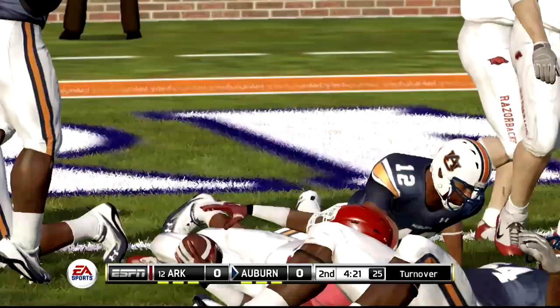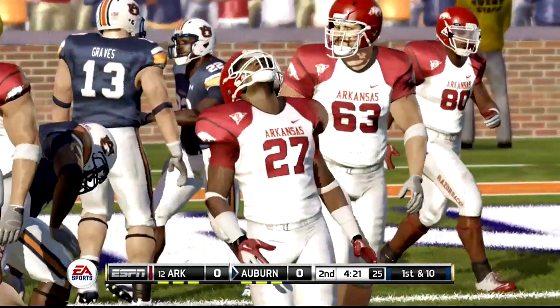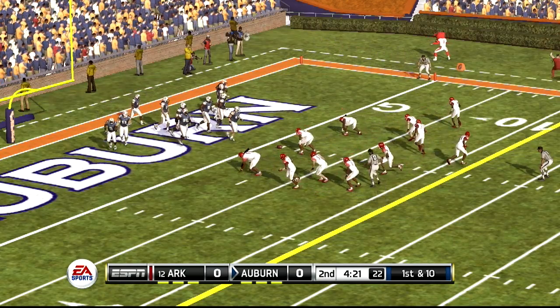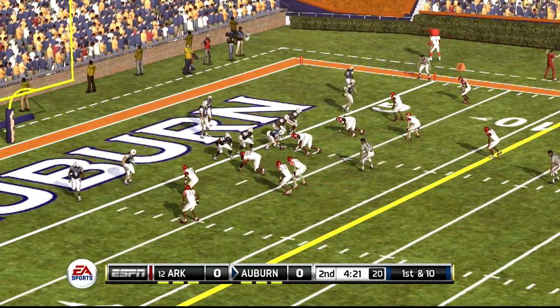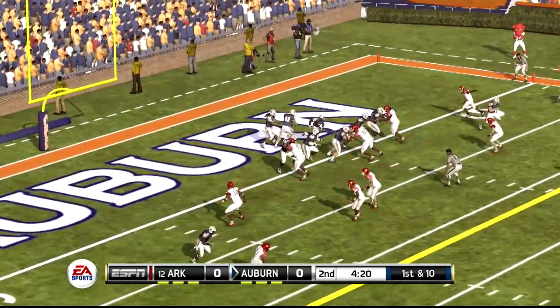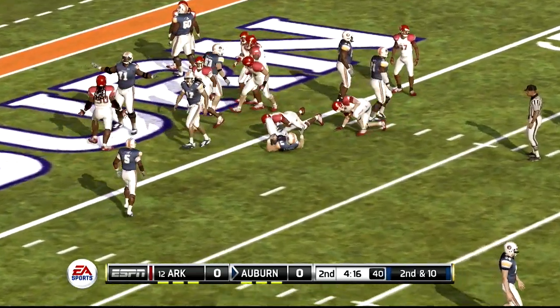Gets it on the run, and he's met short of the goal line. And they lose possession on down. You know, that was one of those situations where you have to go for it to try to get something going. Now they need a big play here from their defense. He's taken down at the 1 yard line.